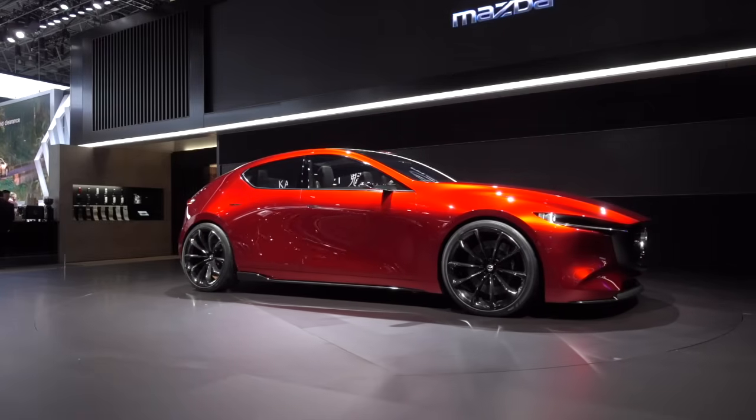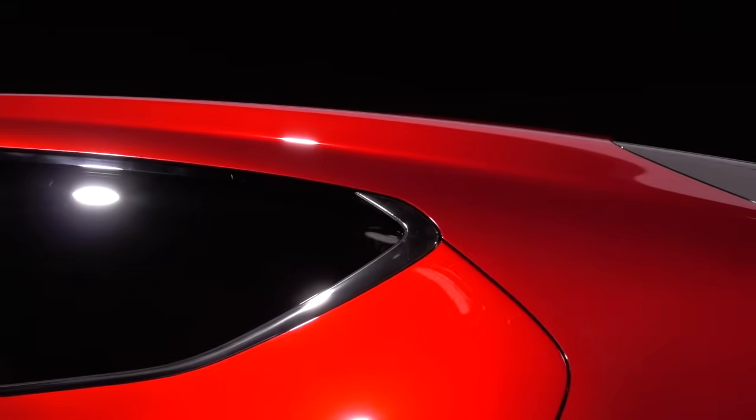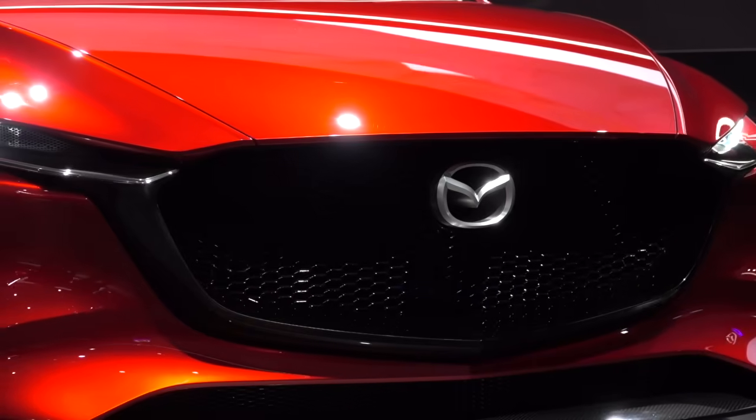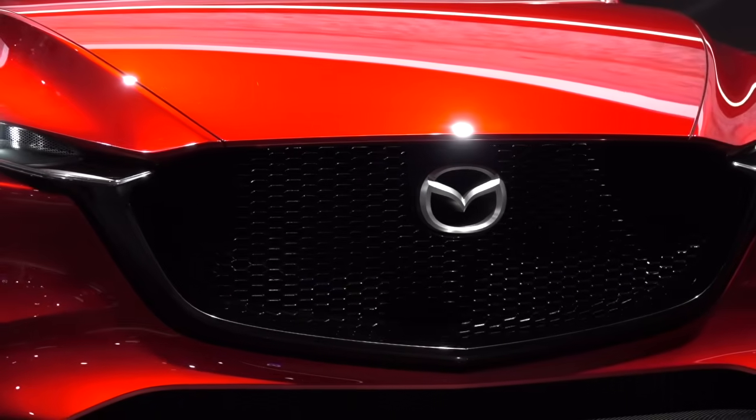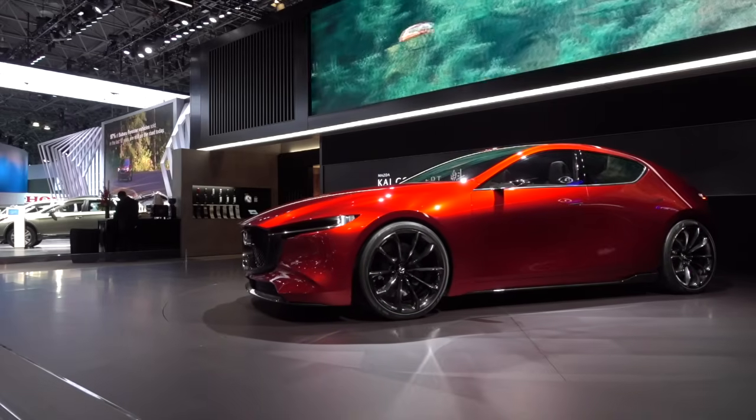This one too. Mazda has shown the Kai concept in Japan. Everyone believes the next generation 3 will look a lot like this. I hope so because it's absolutely stunning. Please, Mazda, change as little as possible.